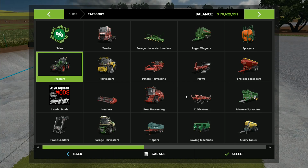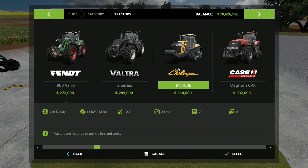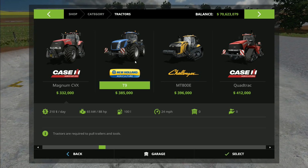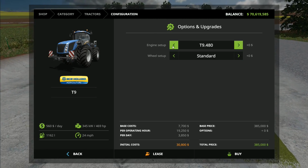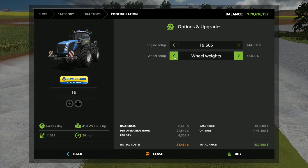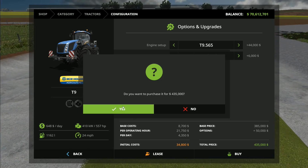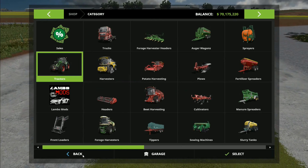do we use a tractor that we've already got, or do we buy another tractor? You know, I think that we might actually try it with the Case. Oh, and I know that we've got the Challenger parked up in the shed. I've had so many people asking me to use the T9 on something, and I have not yet used the T9 on anything, so we're going to do that. Now, what do we got? We've got twin wheels, we've got wheel weights, we've got stand. So we'll do twin wheels on the T9. Because I haven't used the T9 yet, I think we will do it. We're definitely going to do it.